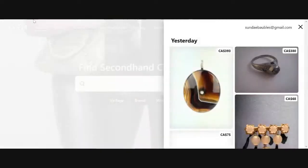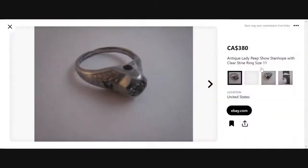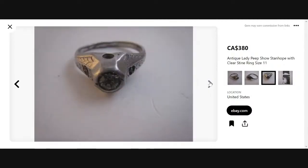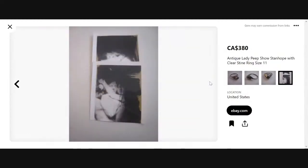And now we will go back to gem.app. So here is a ring, and this is another Lady Peep Show Stanhope with what they call the clear stone or rhinestone that is in it. Again, it's quite worn. Often these pieces, especially early pieces, were also made in base metal as well. So just something to be aware of. And then you've got a hard to see image. I think they've attempted to print what it looks like inside the Stanhope lens.